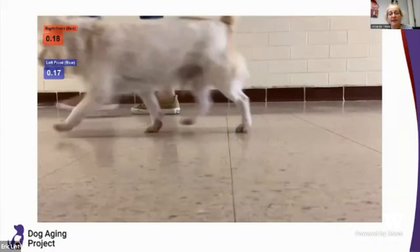And so here we see that the right front is about 18 seconds and the left front is about 17 seconds. And so we have a dog who is taking about the same amount of time on both front limbs to support the weight. So that's a good sign that the dog is willing to bear weight across the front end equally. It's good.